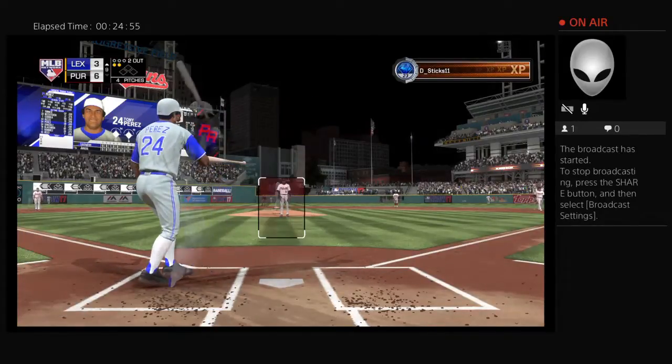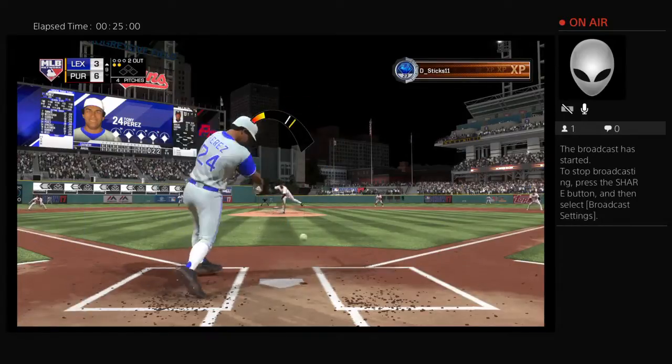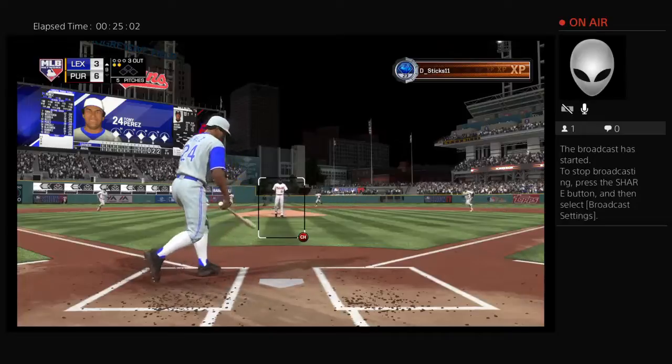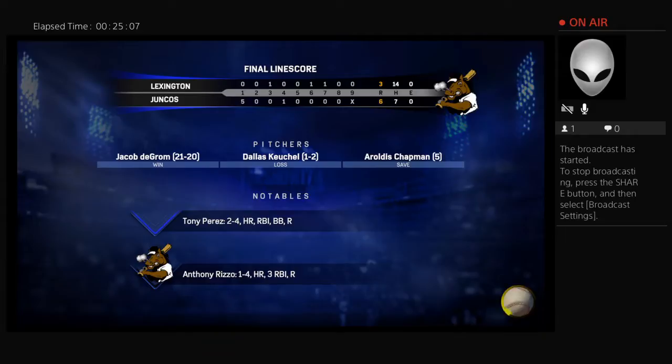And this is fouled back and out of play. Now this crowd, right around 35,000 strong, on their feet. Swing and a miss. He struck him out, and that'll do it here as the ball game is over.